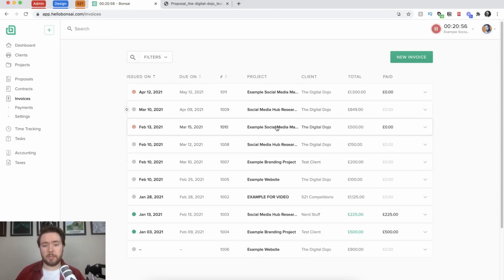And where can we see social media management? There's this one here, invoice scheduled and invoice scheduled. So they're already there. They're already in the system. There's the £500 deposit and there's the £1,500 remaining. So it's all here and it's all logged. So you can view what's happened with your invoices.